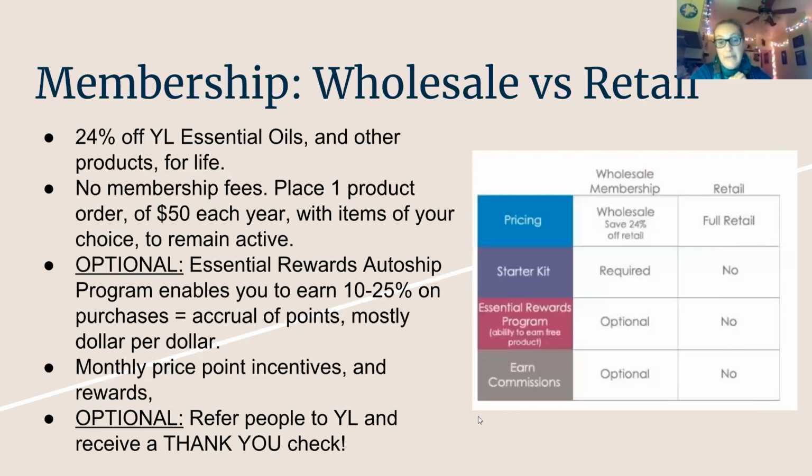And then again, with the membership, if you have loved ones and friends and colleagues who are like, oh my gosh, you smell so good. Oh my gosh, your pumpkin pie was amazing. Oh my gosh, that hot apple cider or hot chocolate you made me was so yummy. I want to bring some of that home. You just refer them with your member number. And guess what? If you have a qualifying order that month, you're going to get a thank you check from Young Living. So it's super easy and simple, and we definitely recommend the membership.